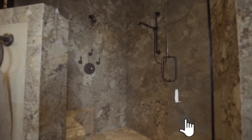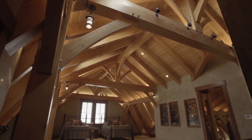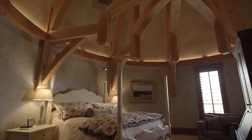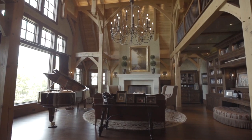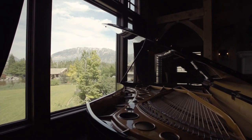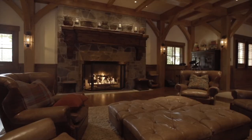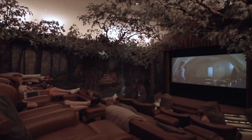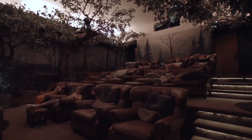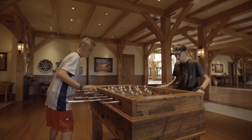This chic barn mansion comes with all the amenities you could possibly dream of in a home and more. From the soaring ceilings, bedrooms with spectacular mountain views, a beautiful country kitchen, and the perfect home library to cozy up in. The mansion also comes equipped with a theater room, a boathouse, and of course, a playroom for the kids.